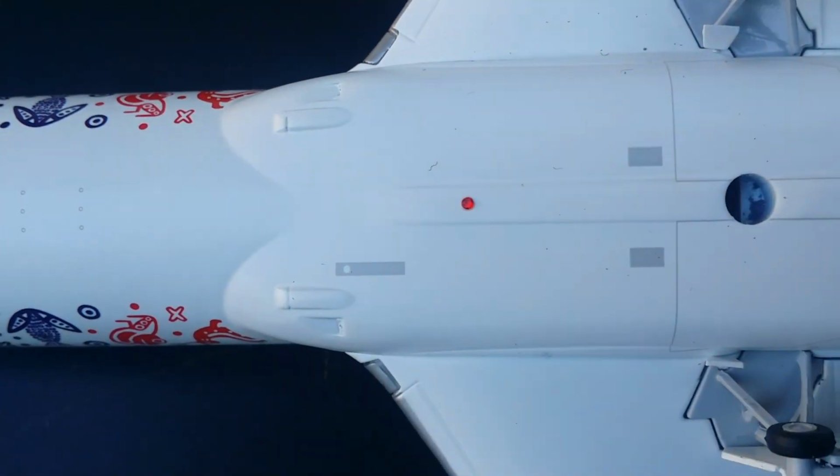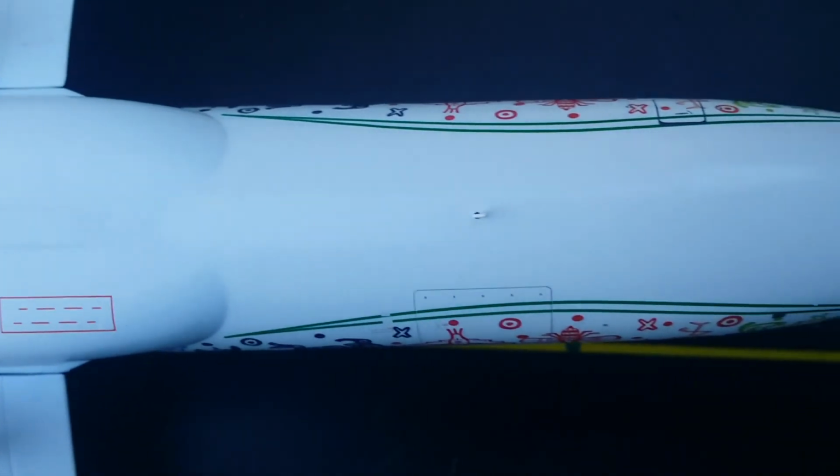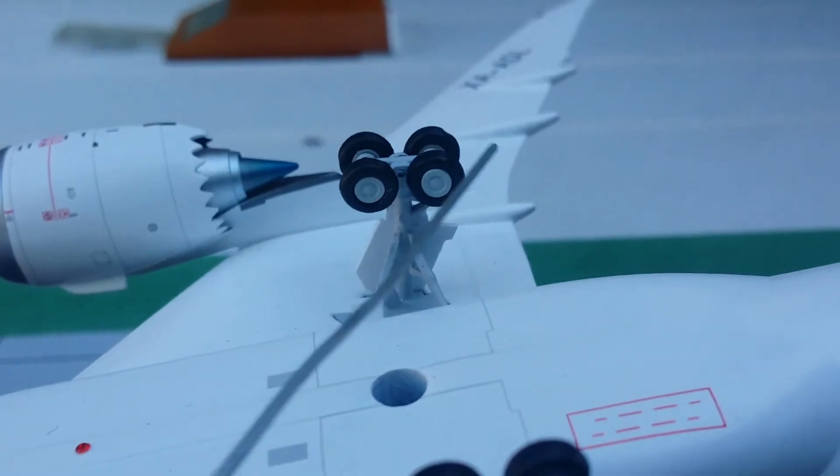See the anti-collision beacon light right there. The hole where the stand goes in at. Couple of high frequency antennas underneath. The APU housing door is missing, but it's usually there. There's the horizontal stabilizer. Now let's check out these gears here, folks.